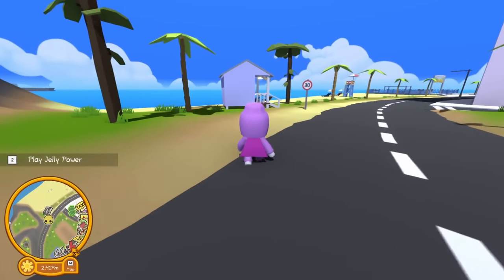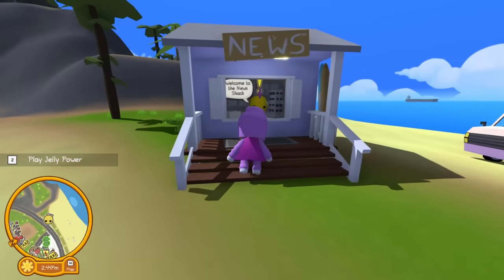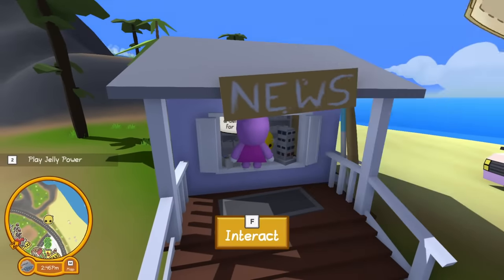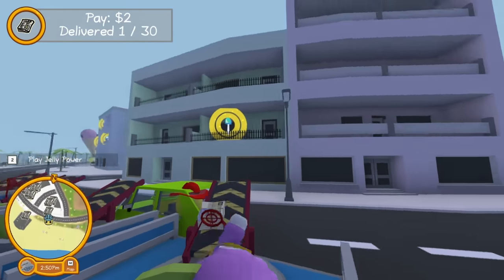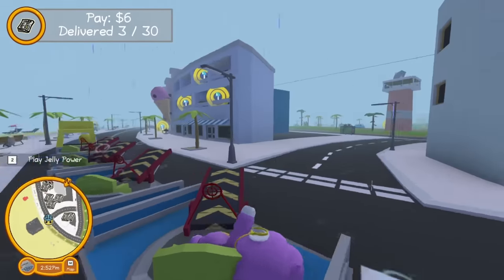So this is the newest paper route in the game. This is the new job they just added. So we are gonna go ahead and say hello to this man. Hi. Fire into the mailbox. Okay, we know how to do that. We've done this before. Okay, is that a mailbox? That's an eight. Oh, the mailbox is here, okay. Oh, this is easy. They changed the way it is. It used to be a lot more difficult. Now you have targets to aim at.